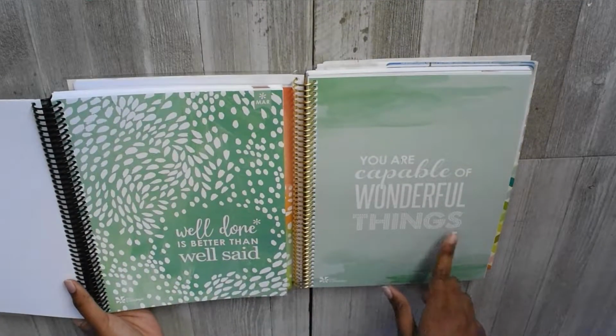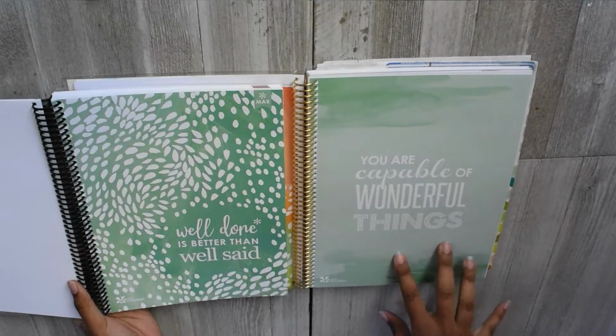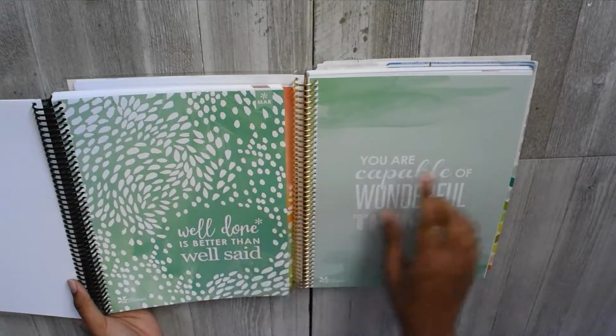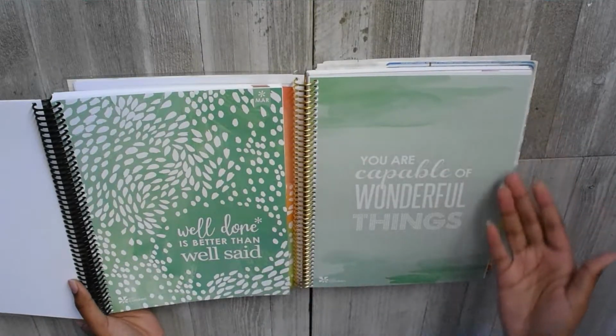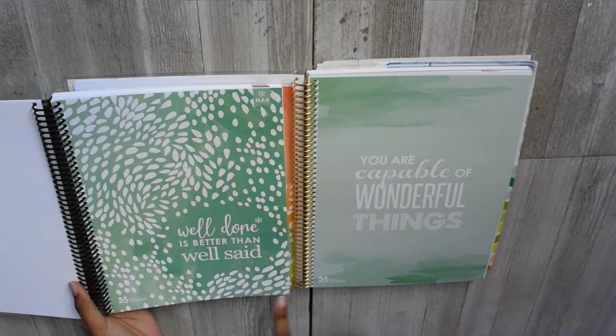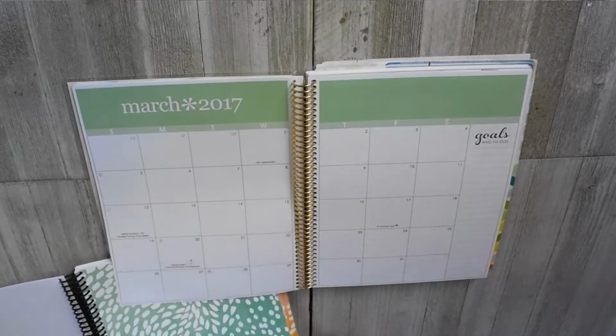Here, they obviously changed the decoration. This one was watercolor. This one is petals. They also added the monthly page flag over here, whereas they didn't have it on this one. And I think that's pretty much it. They still have the quote and all that stuff.